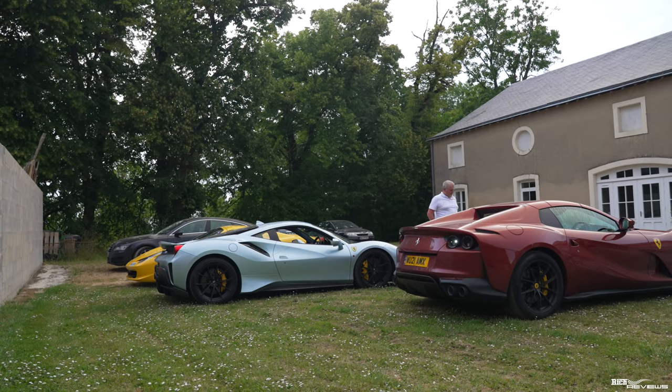So this is our home for the next 3 days, guys. This is the chateau where we're staying.